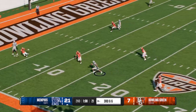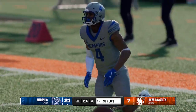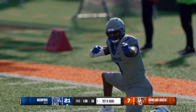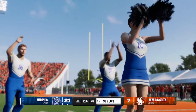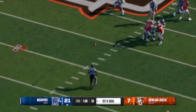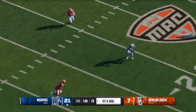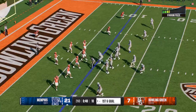Throws to the wideout. A strike downfield. The stop is made, but this offense is threatening, 1st and goal from the 9. Man, if I'm a defense, I've got to find a way to get some more pressure on the quarterback or disrupt their timing and their rhythm. I can't give them these big chunk plays through the air. I've got to be maybe a little bit more aggressive or do something a little bit different.